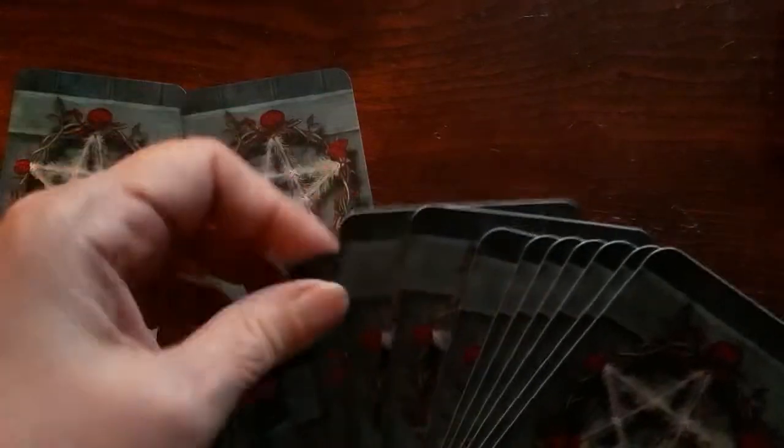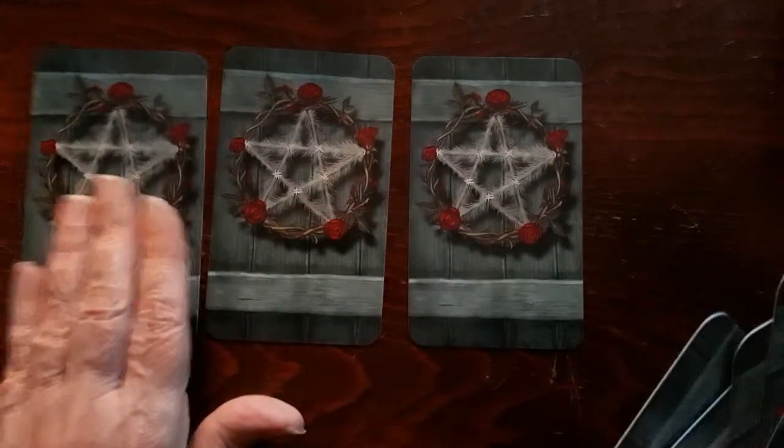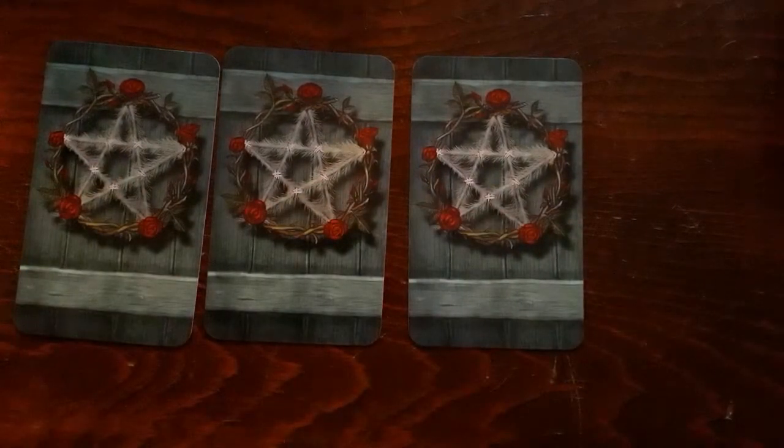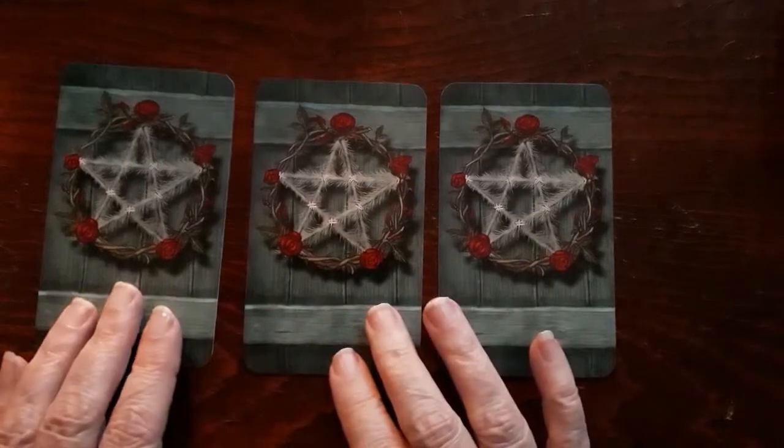I think what I'm going to do is just pick three cards. And it's kind of like a little mini reading, like an interview with the deck. So what does this deck want to tell me today, right now?